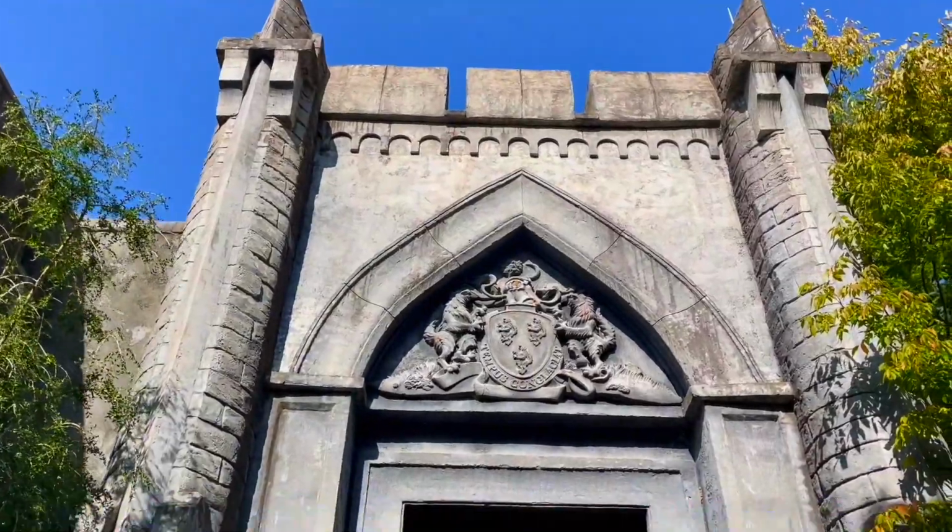And the queue and the theme, top notch. Better than Pantheon, that's for sure. Wow, let's take a run. Not gonna lie, this is kind of giving me Hagrid's vibes. Yeah. We in Hogwarts?